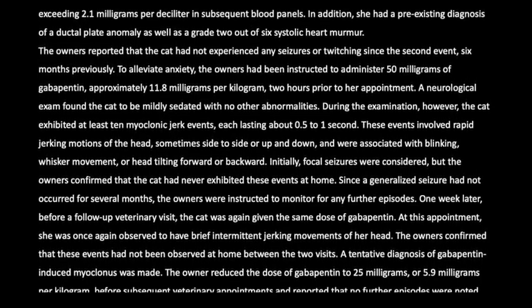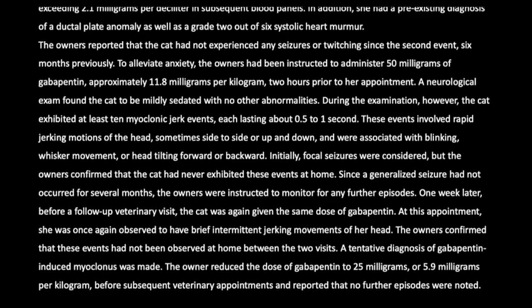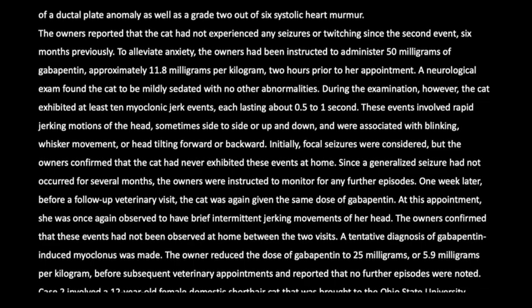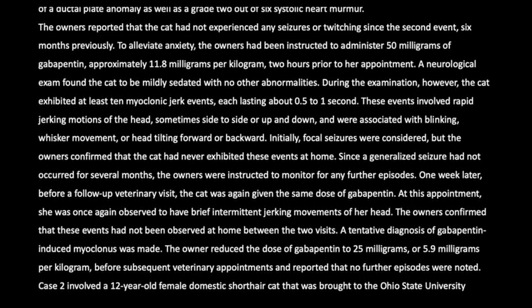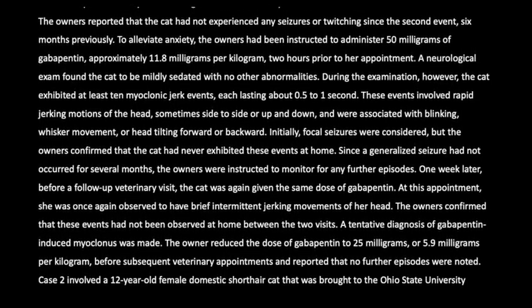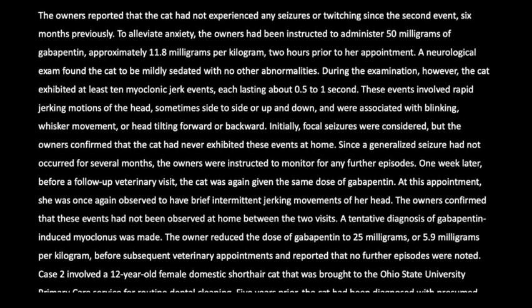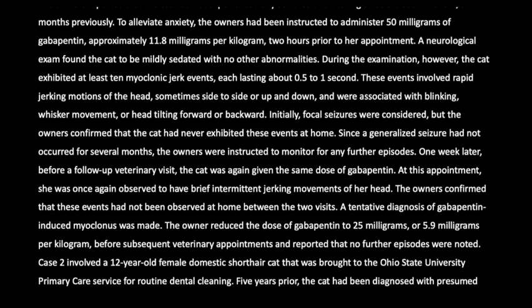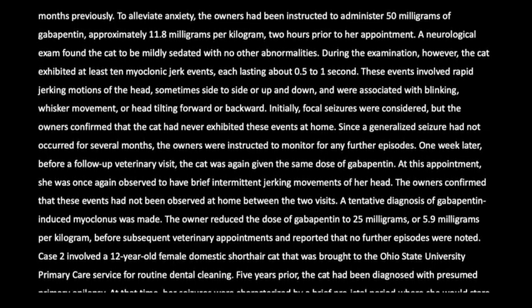During the examination, however, the cat exhibited at least 10 myoclonic jerk events, each lasting about 0.5 to 1 second. These events involved rapid jerking motions of the head, sometimes side to side or up and down, and were associated with blinking, whisker movement, or head tilting forward or backward.